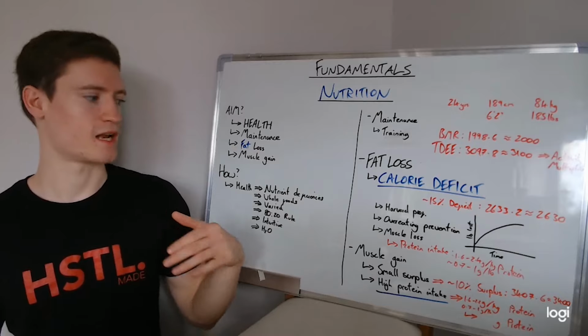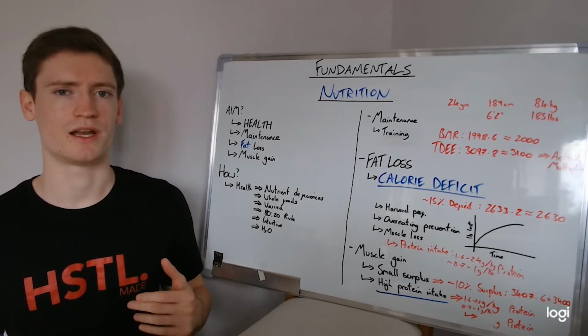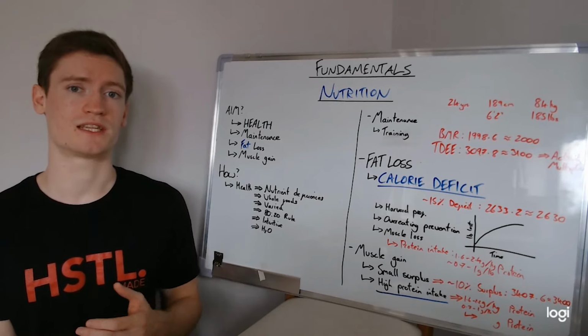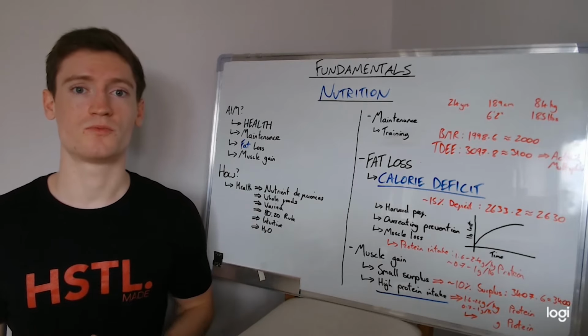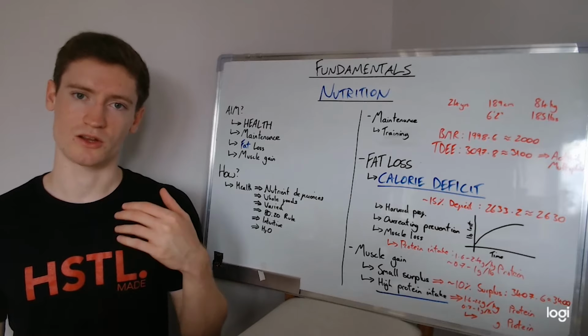Again, like I was saying about avoiding muscle loss when you're in a deficit, if you're wanting to build muscle, you definitely need to be eating a high protein intake. The reason for that is we need a high protein intake for the new adaptations that are being made by the body. That's the building blocks it uses to actually create that growth.